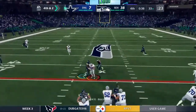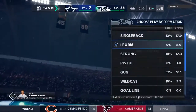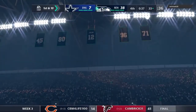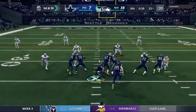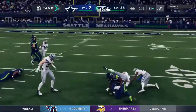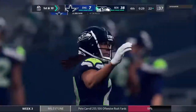Prescott to throw on 4th. And this is incomplete. They had to go for it with such little time remaining. And the Seahawks, they'll get the football back in outstanding field position. So they'll come up 1st and 10 now from the 33. They run. Devontae Freeman. And he's got this down almost to the 20 before he's dropped. 11 yards there and a 1st down for Seattle.